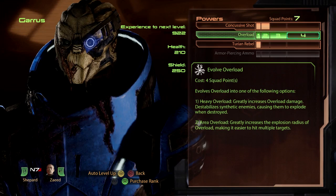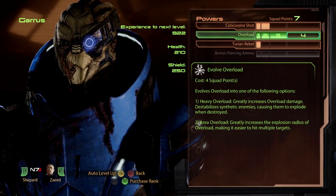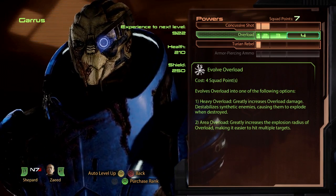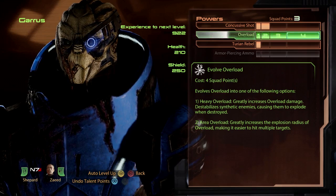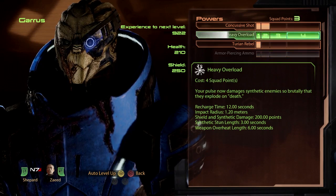So I could go further into Overload. Heavy Overload greatly increases Overload damage, destabilizes synthetic enemies, causing them to explode when destroyed. Or Area Overload increases the explosion radius of Overload, making it greater to hit multiple targets. Given that I'm specializing him as a sniper, or at least I think of him as a sniper now because the game set him up as being a sniper, maybe I'll do heavy single target attack instead of AoE for him in particular. There you go.